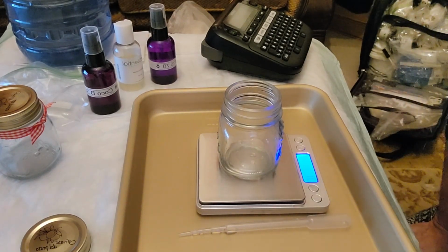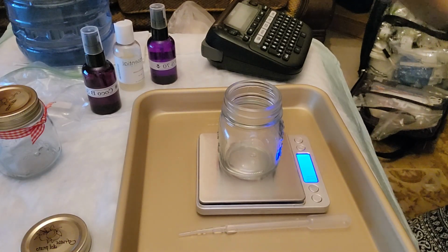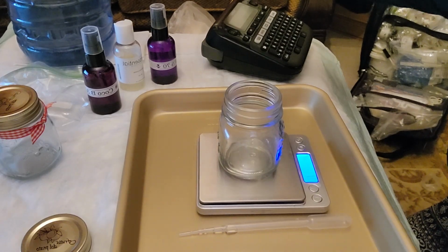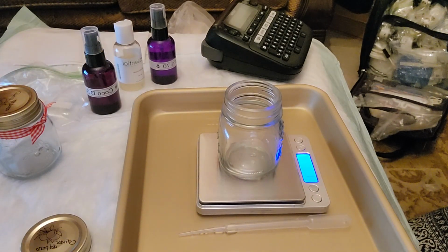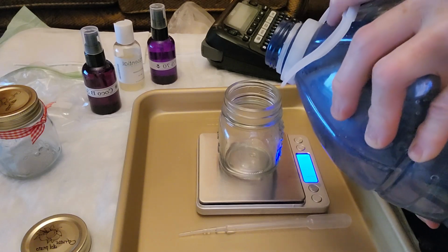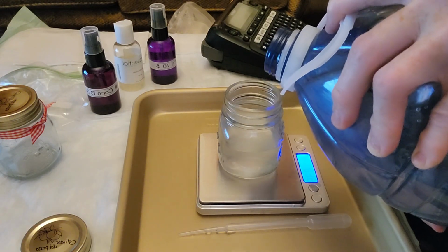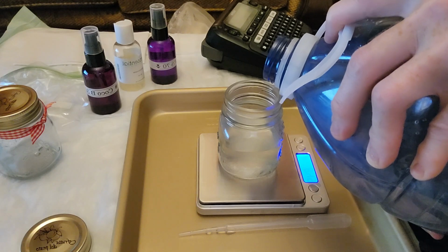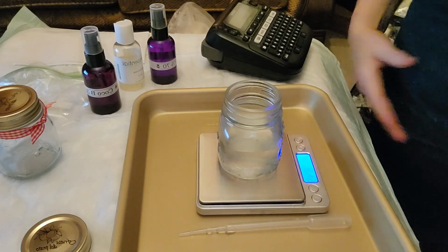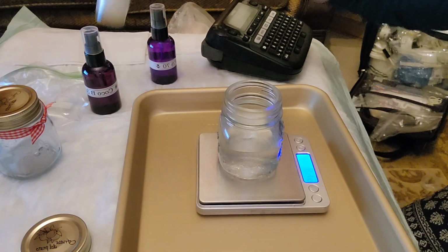Okay, let me just do some calculations. All right, so we're going to measure out our water. So a lot of water here. And this one's going to be Coco Glucoside.